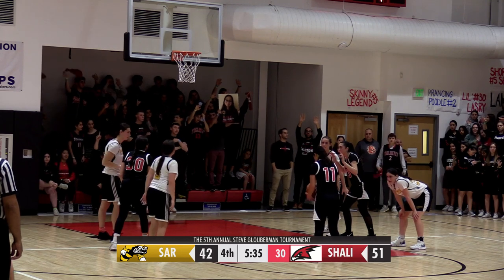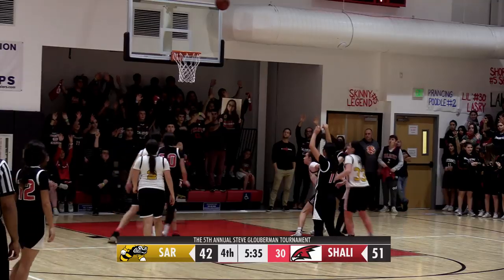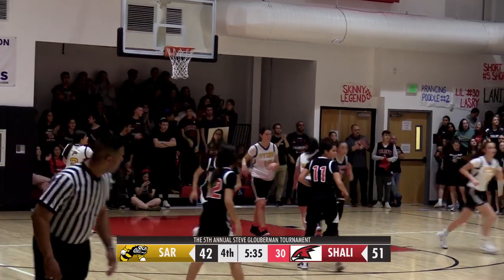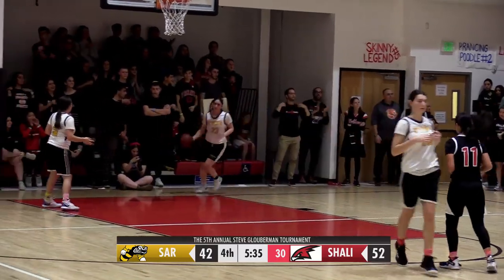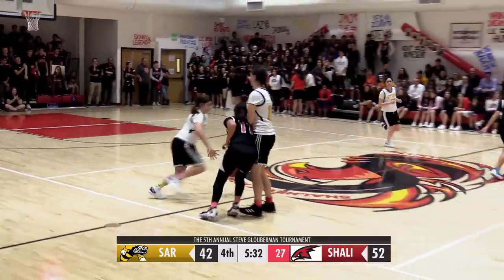Because it's going to be a long night, and you don't want your players playing sloppy when it comes to the championship game. You try and take home the tournament trophy. And Shaw sinks both free throws there, and the inbound is going to be on number 33. Lucy Hecht gives it to Rice, number two, guarded by Shaw.